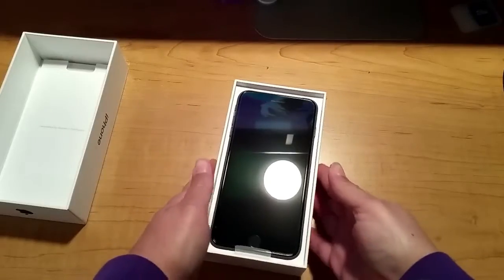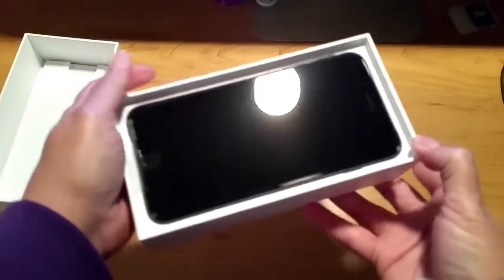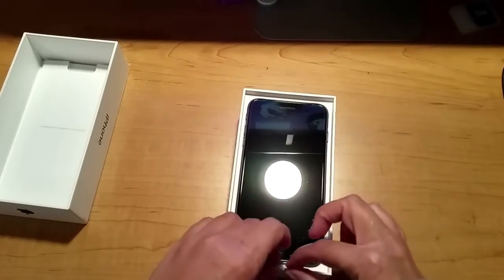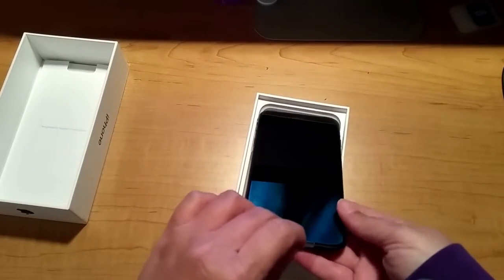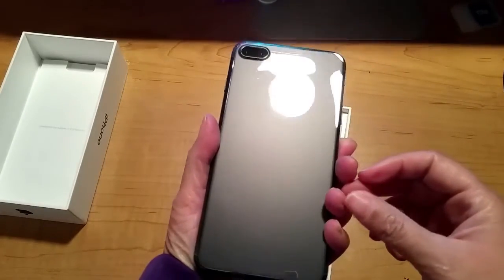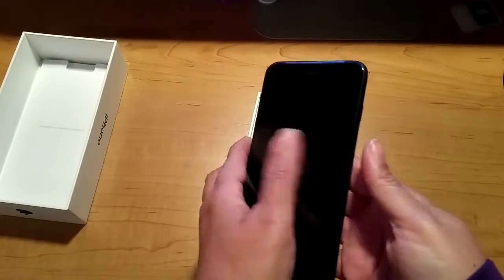And here is my iPhone in all its shiny glory. So I'll just carefully... Oh, and it's even got a little plastic thing at the bottom of the box to help you lift it out. Oh. It is so pretty. Apple, why didn't you release this sooner? But better late than never.